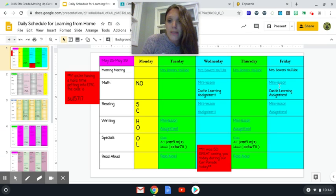So in addition to the mini lesson, you also have a Castle Learning assignment that I sent to you through Castle Learning. They are labeled 5th grade review, fractions 1 and fractions 2. Make sure you're trying your best to complete those assignments. I made it as simple as possible. There are only 5 or 8 questions for each assignment, so it doesn't take that much time. Please make sure that you're completing those assignments.